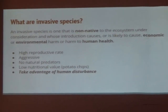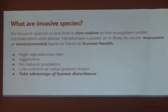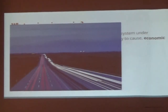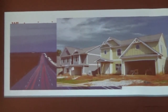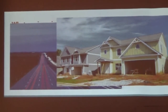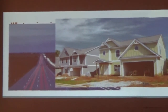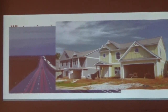And finally, I think this last point is really, really important because invasive species are not invading our ecosystems in a vacuum. They are invading a world that humans are actively changing. And as we continue to build more roads, and highways, and towns, and homes, and cities, it turns out that these environments that are being disturbed by humans, these new ecosystems we create, are really, really well-suited as a home for invasive species. So we often see invasive species doing really well in human-dominated landscapes.